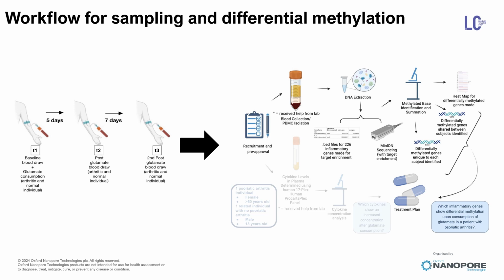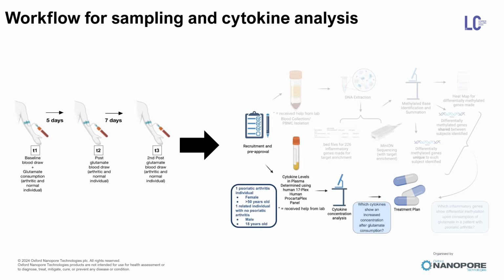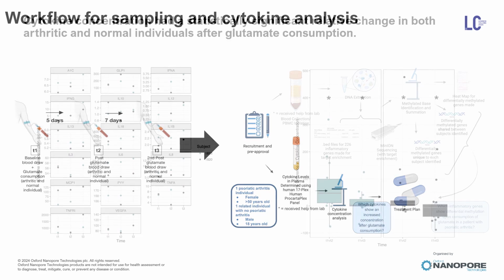A custom bed file containing 226 inflammatory genes was created for adaptive sampling. Methylated base aggregation was conducted using the WF human variation workflow through Epitome Labs. Differentially methylated genes were then identified using Wilcoxon sign rank tests. A similar method was also used for the cytokine analysis, which was conducted using a 17-plex human ProcartaPlex panel. Cytokine concentrations were then also compared using a Wilcoxon sign rank test.